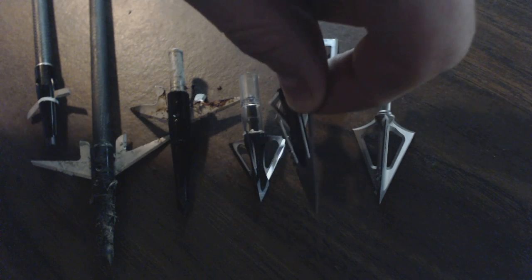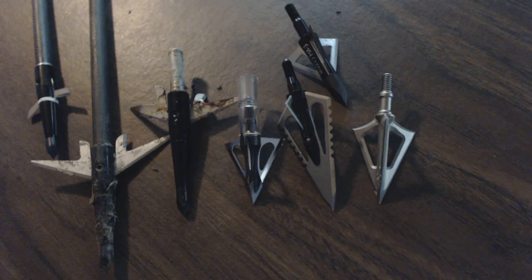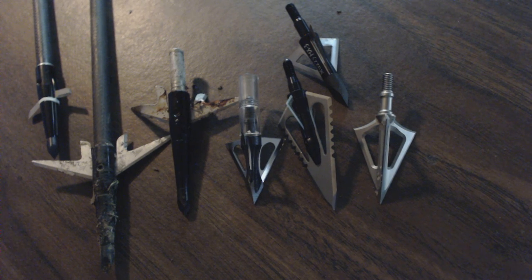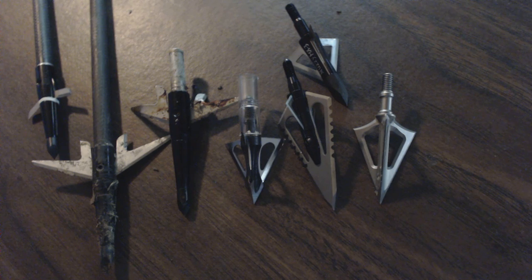But like I said, it'll give you a blood trail, but not as good as some of the bigger cuts will. That's also why I wanted to switch to expandables, to give me a bigger cutting diameter on whitetails anyway. Once you switch into bigger game like elk and moose, I think it's more important to have something sharp that'll penetrate, more than the cutting diameter. You have a bigger target, so you don't have to worry about missing the vitals as much.